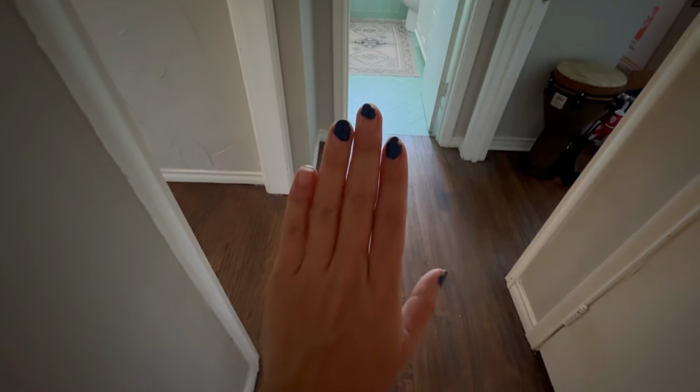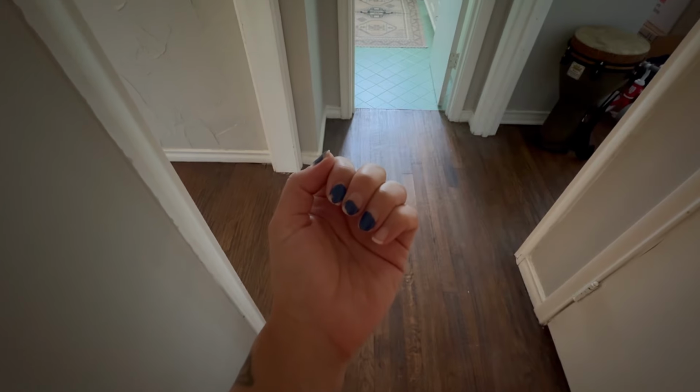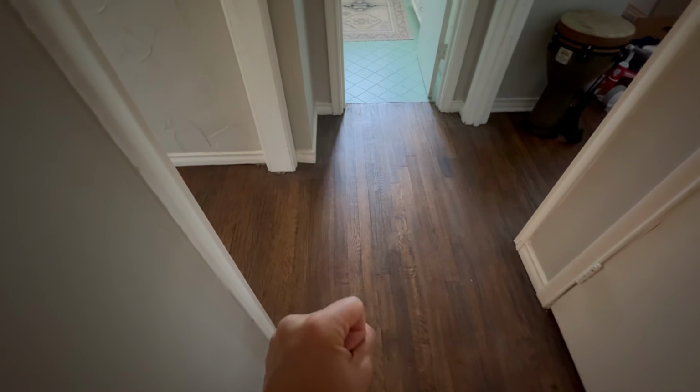Don't look at the boxes. Oh my God, don't look at my fingernails. I have no idea where my nail polish remover is, so this is what we're dealing with. I'm so embarrassed, but also truly don't care.